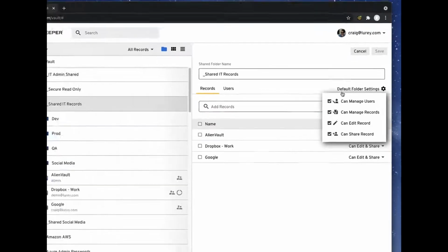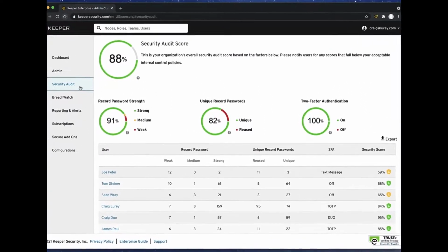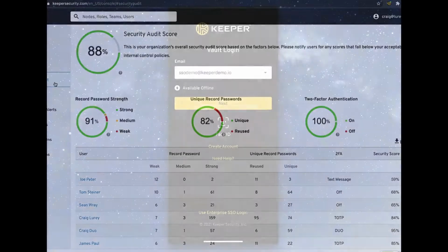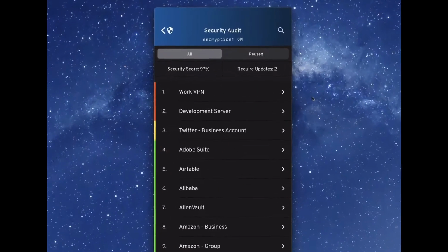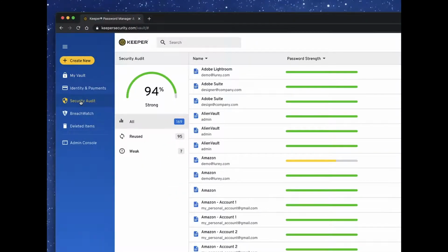The security audit section of the console gives admins the ability to monitor the overall password strength and security score of the organization. Summary statistics are gathered by the client devices and encrypted with the public key of the admin, so the admin can log into the console, decrypt the reports, and take action to enforce internal policies.